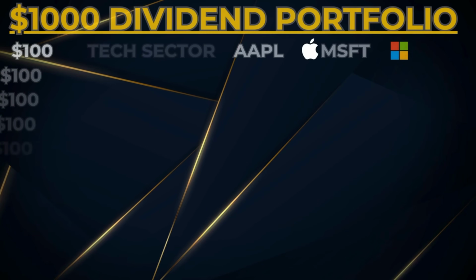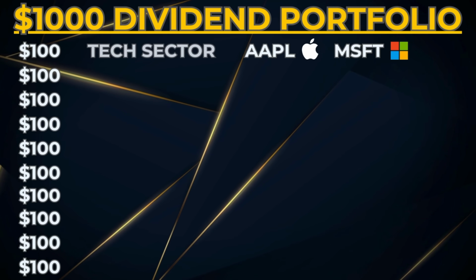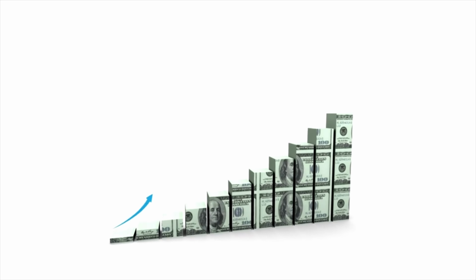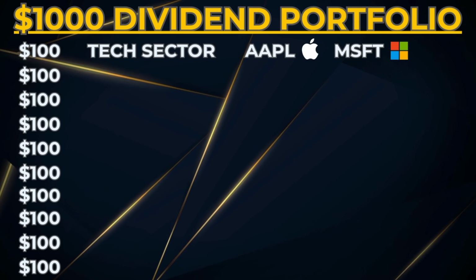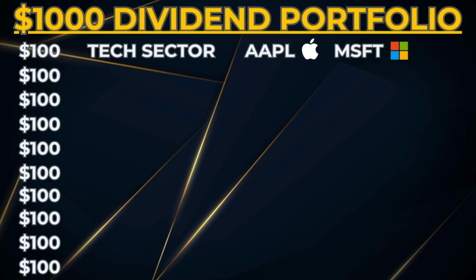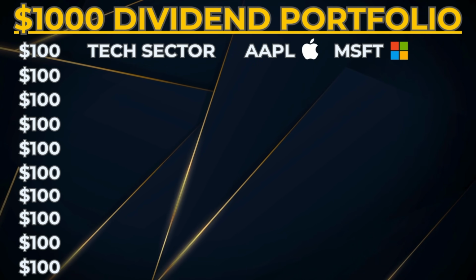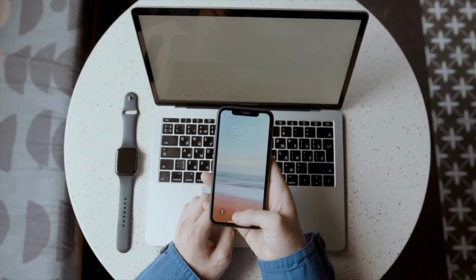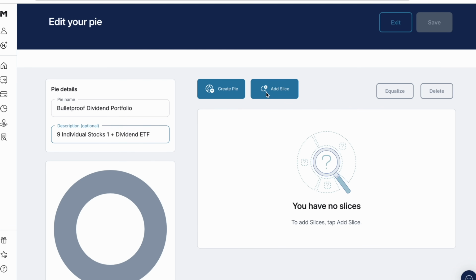So with our first individual stock at $100 allocated to it, I'm going to be choosing a stock from the technology sector, which is an amazing sector, by the way, for dividend growth coupled with high capital appreciation. Two stocks I like in this category are a no-brainer: Apple and Microsoft, ticker symbols AAPL and MSFT. Since they have a long history of dividend growth and share price returns, everybody loves and uses their products, and it's at the top of the S&P 500 for a reason.